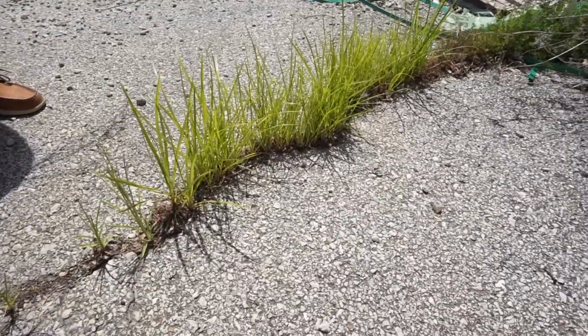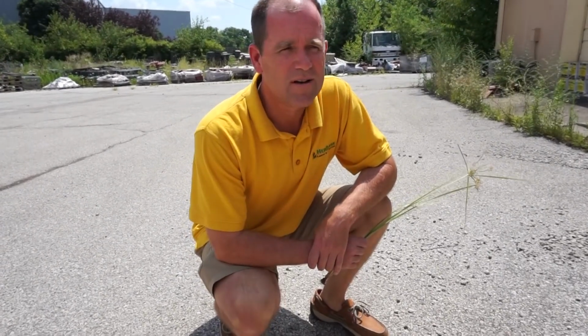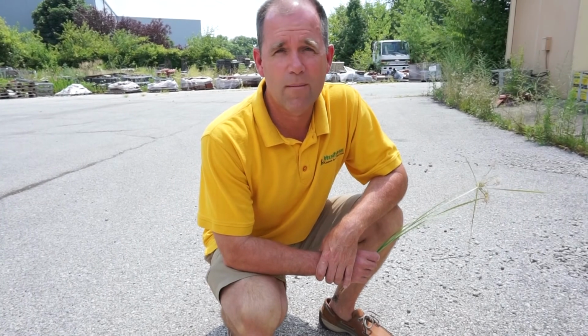If this can grow in the middle of asphalt, then I guarantee you that it can grow in your lawn too. So nutsedge, yellow nutsedge, some people call it watergrass, some people call it nutgrass, aka the weed from hell. And so why is this weed such a problem?